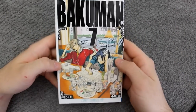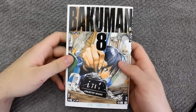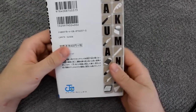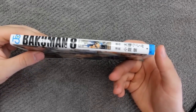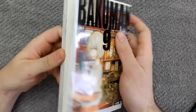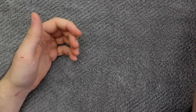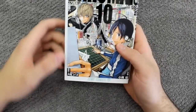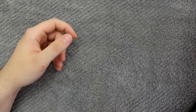Volume 7. Volume 8. And once again, the spine is just part of the cover, really, or it shows part of the cover. Next, Volume 9. Volume 10. We're halfway there now for this series.